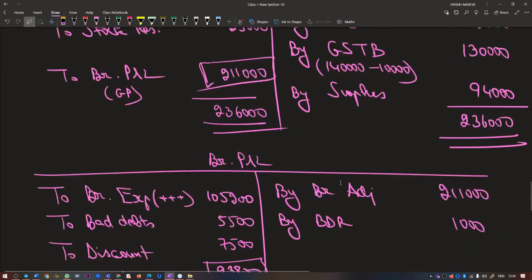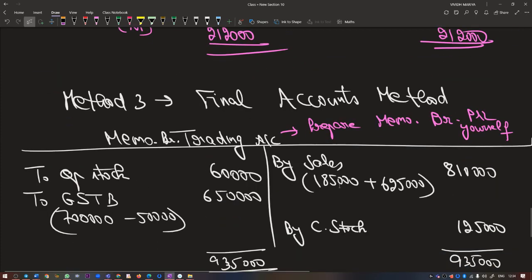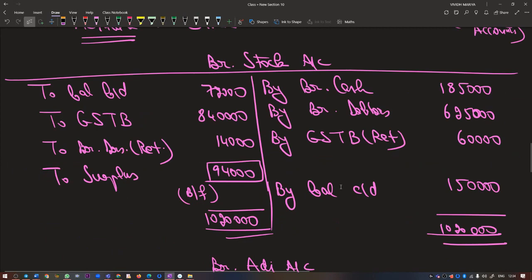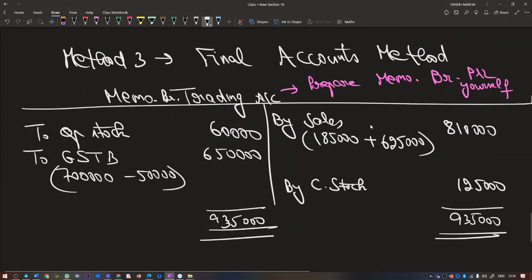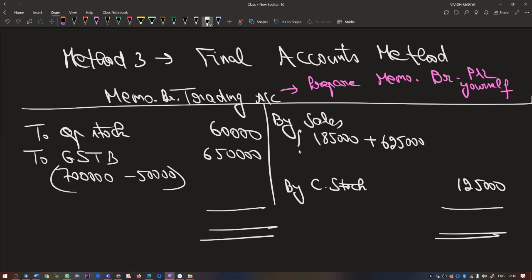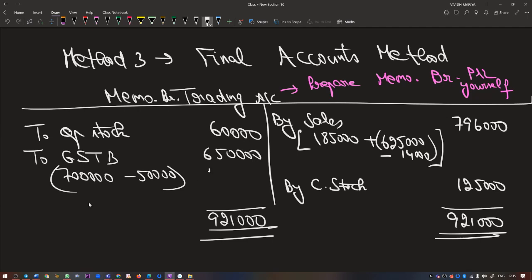What else is left? Just a second. Let's check the values. Opening stock, okay. Closing stock, okay. Returns, 14,000 we missed. They are returns, minus returns. Returns are 14,000. So 185 plus 625 minus 14, it is 796 plus 125, it is 921. It is GP.